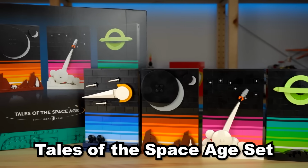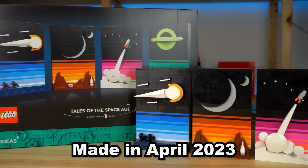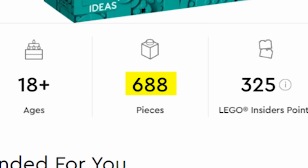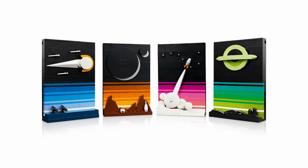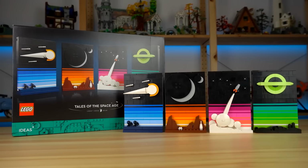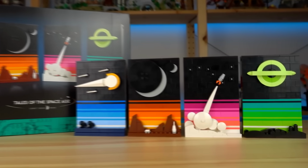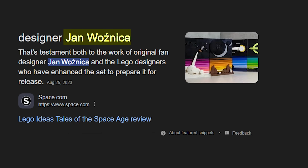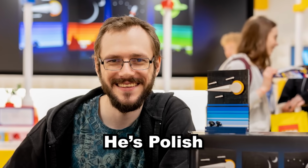And for the last Easter egg in this video, I have the perfect example of that. This is the Tales of the Space Age set, made in April of 2023, and it's actually a really tasteful set. With the 688 pieces, you can build 4 different 3D postcards, all of which look like a completely different part of the universe. As you can see, all of them have different color palettes, because the artist wanted to show what sunsets might look like on different planets. Speaking of the artist, this is where the Easter egg comes in. The man who designed this set has a name I can't pronounce, but all that matters is that he's Polish.